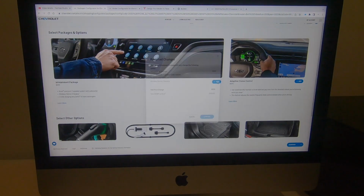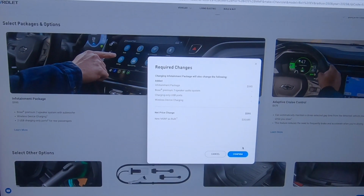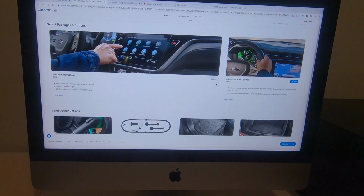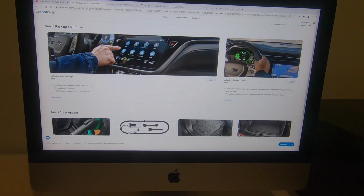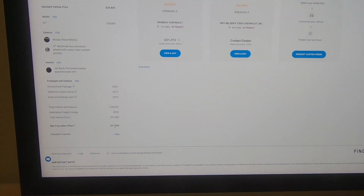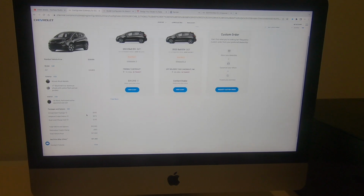And then we're also going to add the infotainment package, and that comes with better speakers, wireless charging if you like that kind of thing, and charging-only USB ports for the back passengers, and then adaptive cruise control, which is comparable to the Kia Niro that I drive today. And as you can see, that price comes out to $31,060 for what is basically a fully loaded Chevy Bolt EV 2LT.